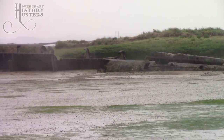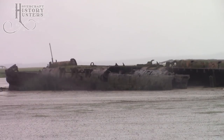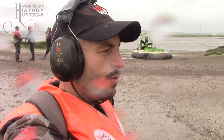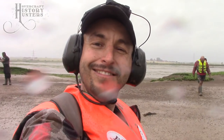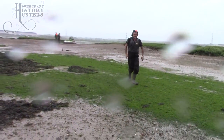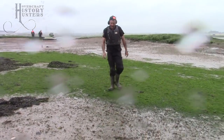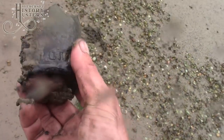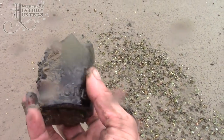Here's another view of the U-boat. Hovercraft history hunting coming at you, through the wind and the rain, and hopefully we'll get back alive. Stay tuned to find out. This is what it's all about. Extreme! I'd never let anybody tell you you can't go out in a hovercraft in the wind and the rain.